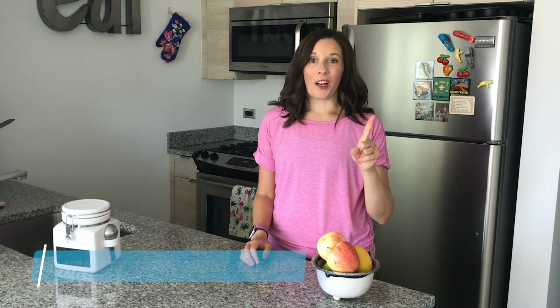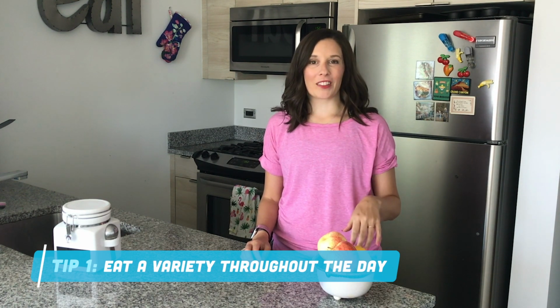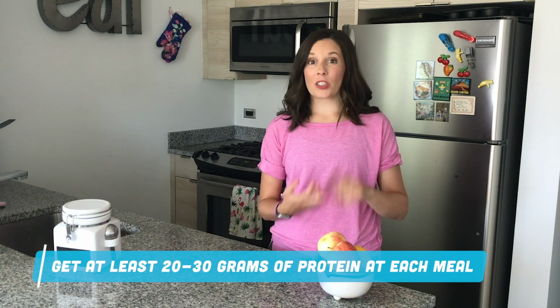So tip number 1 is to eat a variety of protein throughout the day. There's a few different things that go into this tip. One is that people tend to have a lot of protein at one meal and not enough protein at another meal. As we know, protein is the main macronutrient to help you build muscle, but you have to spread your intake throughout the day. So that means getting around 20 to 30 grams at breakfast, lunch, dinner, and even in snack time.